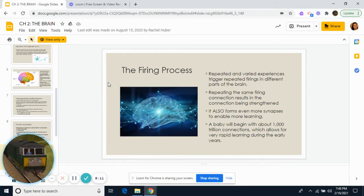The firing process. I heard that phrase before. Repeated and varied experiences trigger repeated firings in different parts of the brain. So this is what it looks like. Repeating the same firing connection results in the connection being strengthened. It also forms even more synapses to enable more learning.